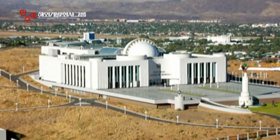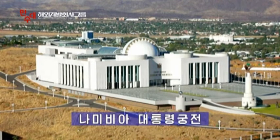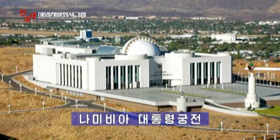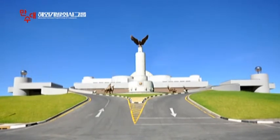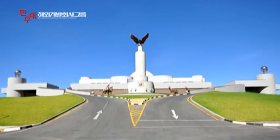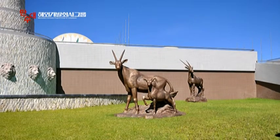Here you see the State House of the Republic of Namibia. The site area of the State House, which was constructed in Windhoek, the capital city, is 25 hectares, and the total floor space is 30,000 square meters. We laid its groundwork in August 2002 and completed it in February 2007.